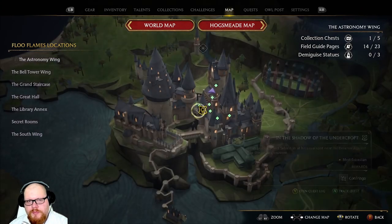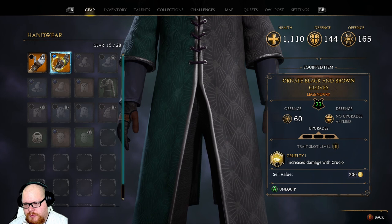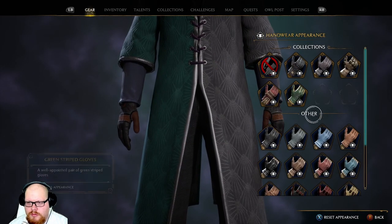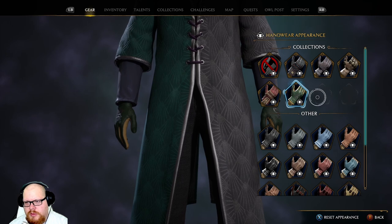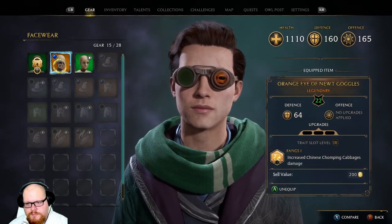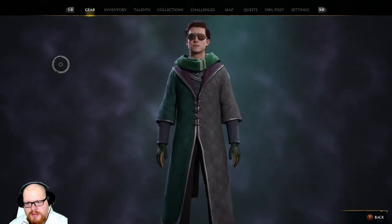Hands. Better. Ooh, cruelty increases the damage of Crucio. Ah, it's an automatic slot trait. Nice. Too bad you can't set a saved gear look, so you don't have to keep redoing it. Fangs increase Chinese chomping cabbage damage. Very nice. Very nice indeed.